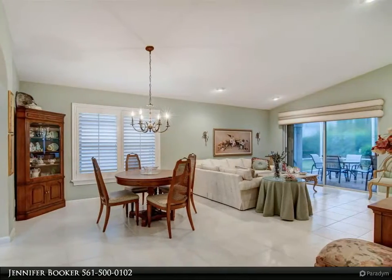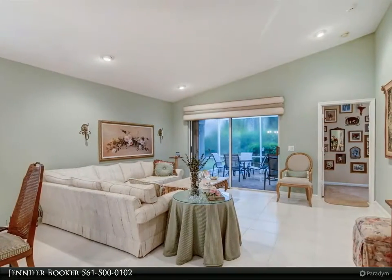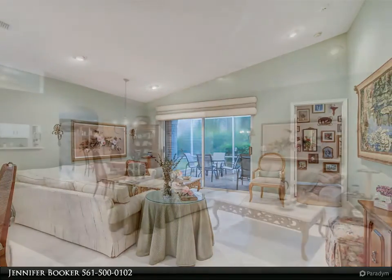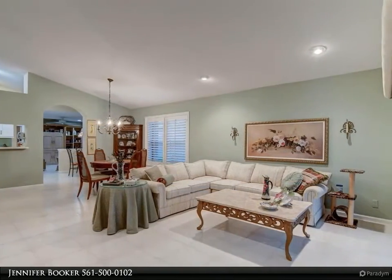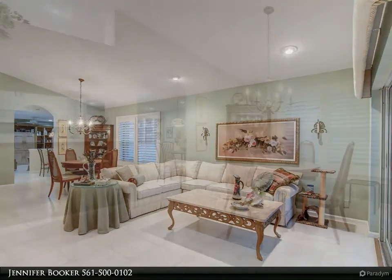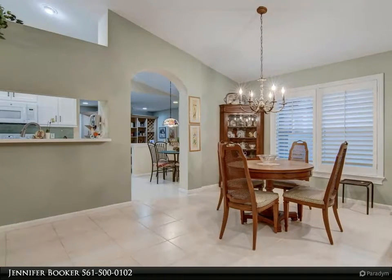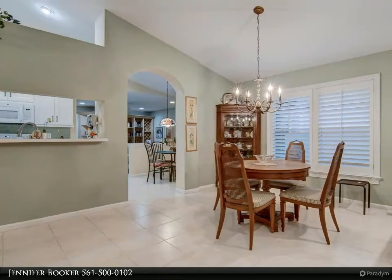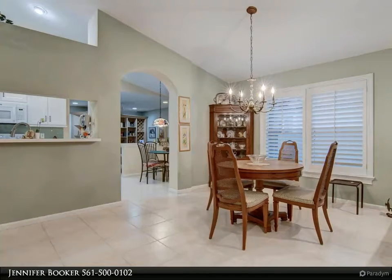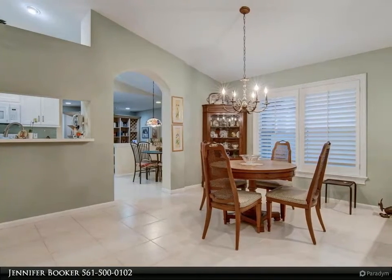Updates to the home include roof replacement in 2011, new air conditioner in 2020, new water heater 2021, new refrigerator 2020, plantation shutters, all accordion shutters for hurricane protection. The kitchen was updated 2 years ago with white quartz, white 42-inch cabinets and new backsplash. The washer and dryer are only 2 years old and a brand new garage door. This home is truly move-in ready with tile throughout the living areas and new carpets in the bedrooms.